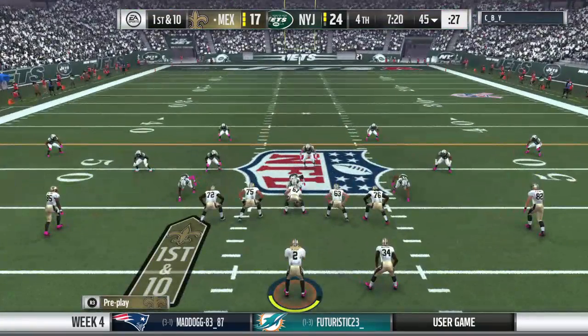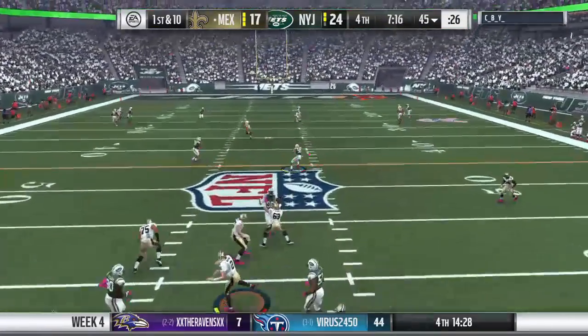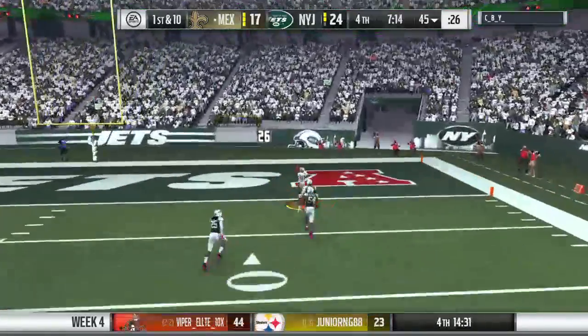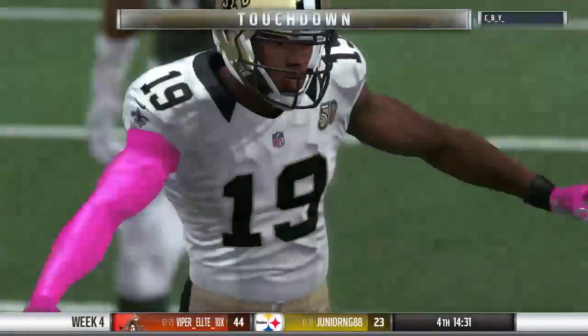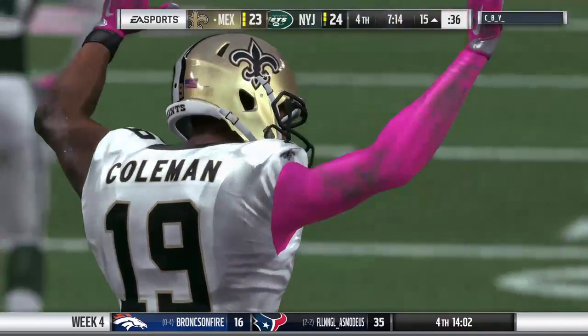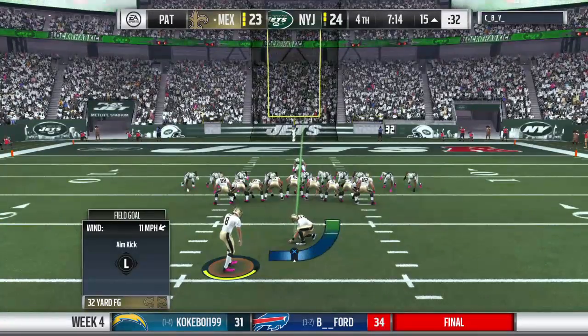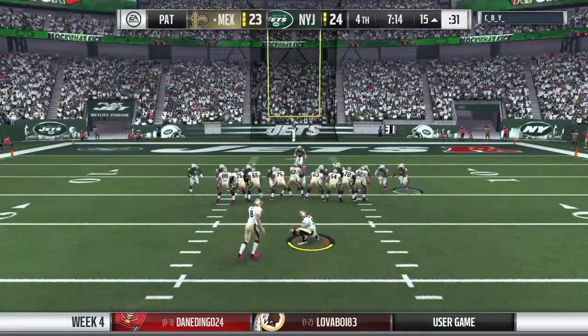All right, here we go. Green. Back to throw now on first down. He's going to wind up and air it out. And he's got it. Touchdown, Saints. Corey Coleman, his 4th touchdown on the year. And the Saints are within an extra point of tying this thing up.